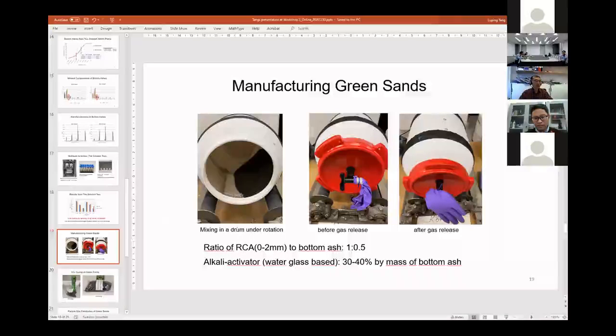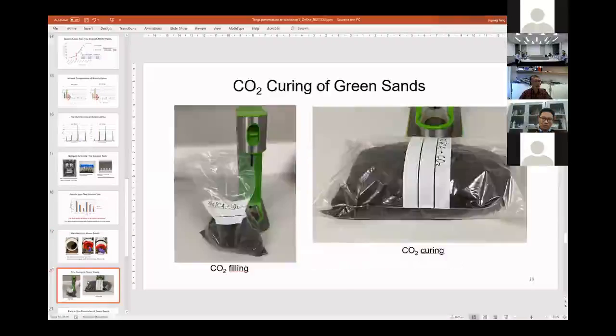In the rotation, you see here, we have this fine recycled aggregate sand and bottom ashes, with the alkali activator, which is in fact water glass based. Then under the rotation, we can release the gas. You can see this is before the gas release, and this is after. It means that the alkali has already reacted with the aluminum in the ashes to release the gas, and at the same time to form new hydrate products, which will bind the recycled aggregates to form a better shape.